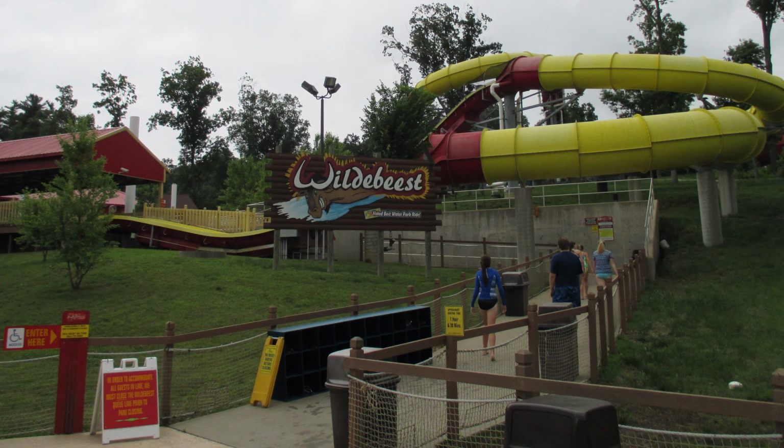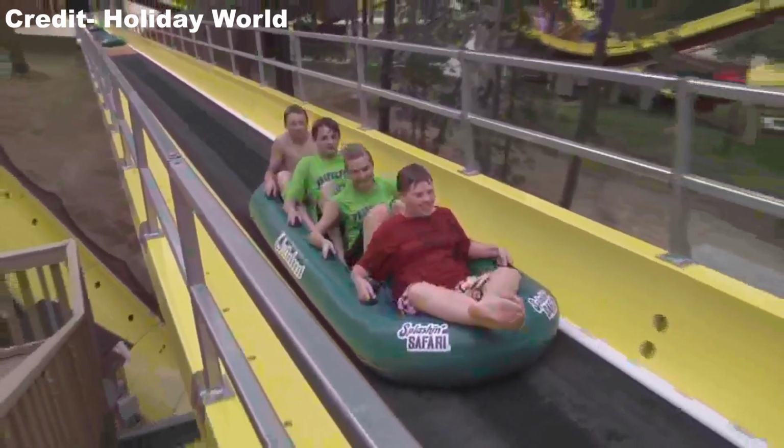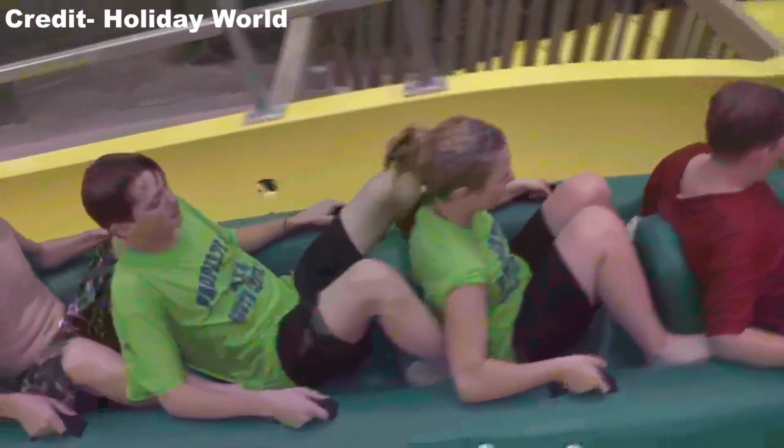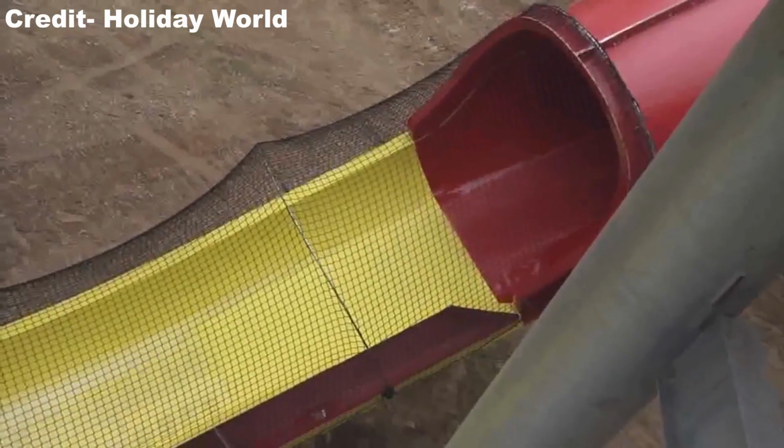Wildebeest is located in the very back of Splashin Safari, and it's arguably the most popular attraction in both the water park and the dry park. It's not uncommon to find this slide with an hour wait on a hot summer day.